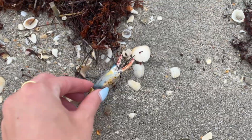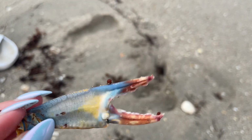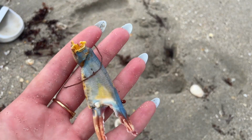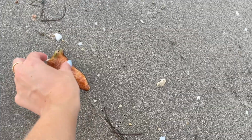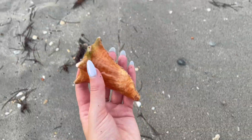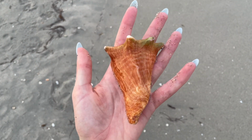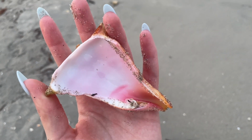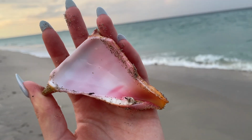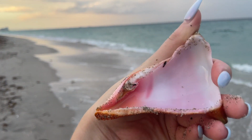I had to stop and pick up this crab claw. It just had such beautiful colors on it. It was very intriguing to me. Gave it a little inspection. And, ooh, this is a big piece of a conch shell. Wow, look at that orange and the striping on it. And oh my gosh, it got even better on the inside. That pink, it looks like a sunset on the inside.